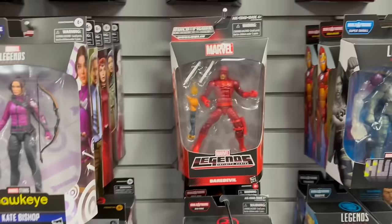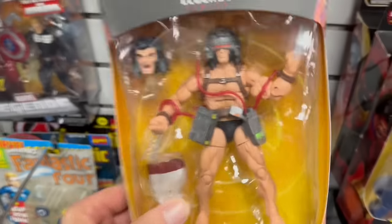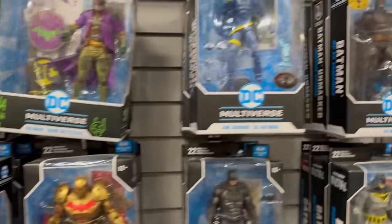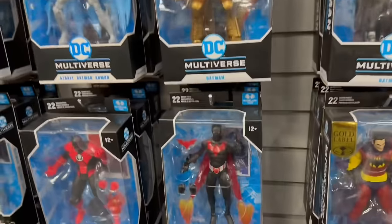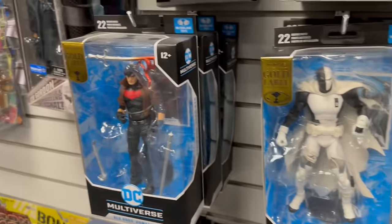Toxic Crusaders. And we've got the Marvel wall over here. DC Multiverse stuff. A lot of these figures I never saw at Walmart or Target. Now, I'm not in Walmart and Target all the time. I spend a lot of my time in thrift stores. But a lot of these, I just don't remember seeing while I was there. I remember seeing him and him, Deathstroke.